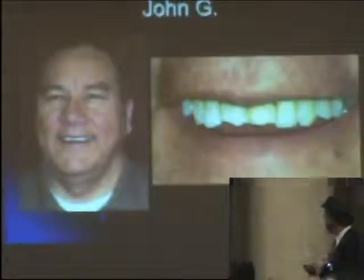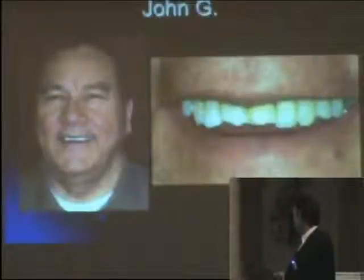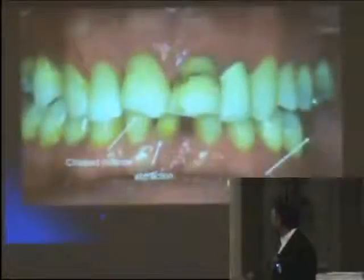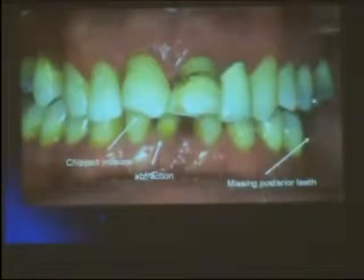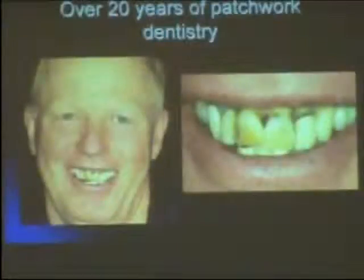But how are you going to restore this case? The existing habitual occlusion is obviously breaking things down. Missing posterior teeth, a ton of flags. When you start looking at intraoral flags, they're all over the place. How are you going to restore this case? Severe wear? Or how about this guy?